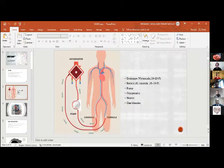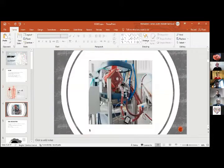This is a simple configuration of veno-arterial ECMO, including the drainage cannula, taking blood from the venous system to the pump, then the oxygenator, then the heater and gas blender, and returning the blood to the arterial system again. This is a photo of the cardiohelp machine. This is the drainage cannula, the oxygenator, the pump behind, and the return cannula.